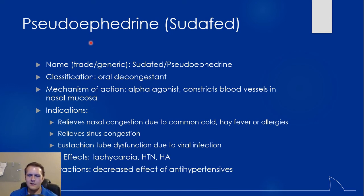And again, it works as an alpha agonist. So it's going to constrict those blood vessels in the nasal mucosa and cause less leakiness. You're going to see less edema and relieve a lot of that congestion. So this can also help with some eustachian tube dysfunction as well due to viral infections.